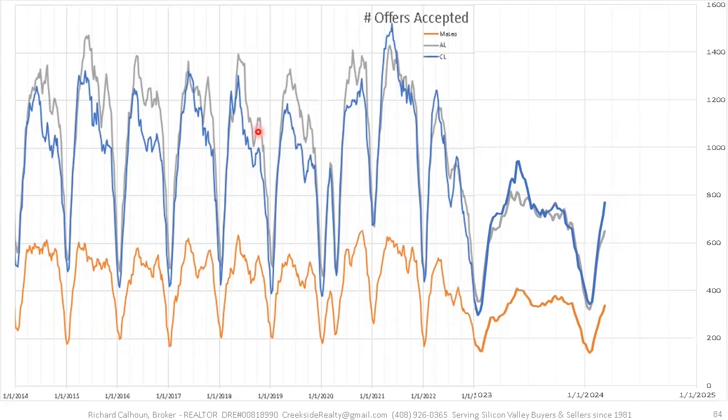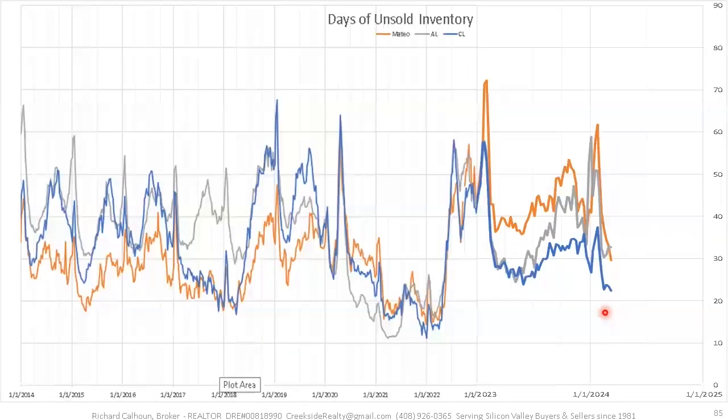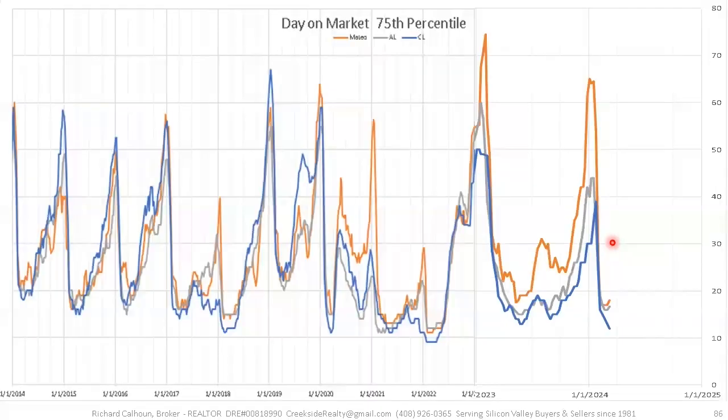Typically, if you go back, Alameda County is outperforming Santa Clara County. So it's going to be interesting to see what happens going forward. And San Mateo County is the least and always is because it's got the smallest area. Days of sold inventory, you no longer have to worry about size because it's the ratio. So Santa Clara County is the fastest. San Mateo County snuck in second place on the speed of the marketplace. And right now, Alameda County is the third and the slowest county, which is a little surprising.